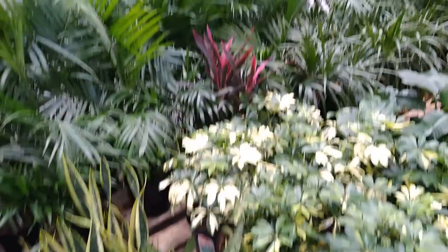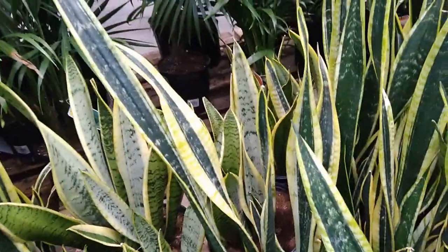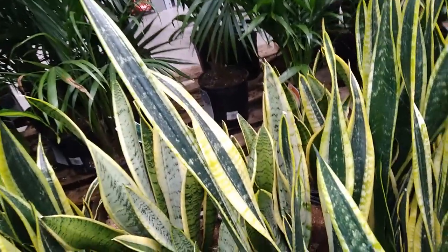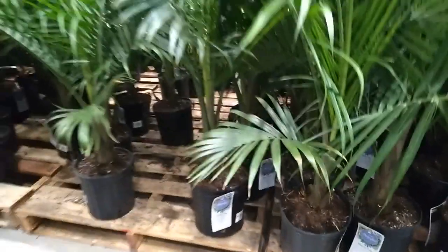And let's start over here. Of course, we have your Sansevieria here for $14.98, looks like a gallon pot or maybe 2 liters. You have your Parlor palm stashed over there. Your Majesty Palms as well. Prices, it looks like $14.98. Let's go around here and check. Yeah, as you can see, $19.98. I'm sorry about that.